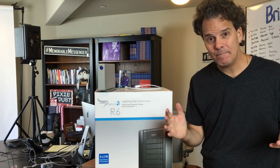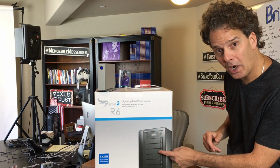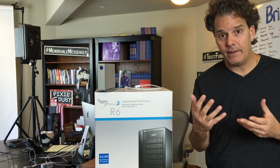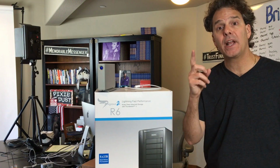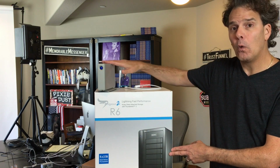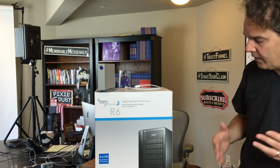What exactly is a RAID? A RAID is a series of individual hard drives that are connected and work together and are viewed as one hard drive. So when I plug this in, I'm not going to have 6 different hard drives. I'm going to have one, and it's going to give me a capacity of 15 terabytes for 15. Now, how does that work? Well, it works like this.